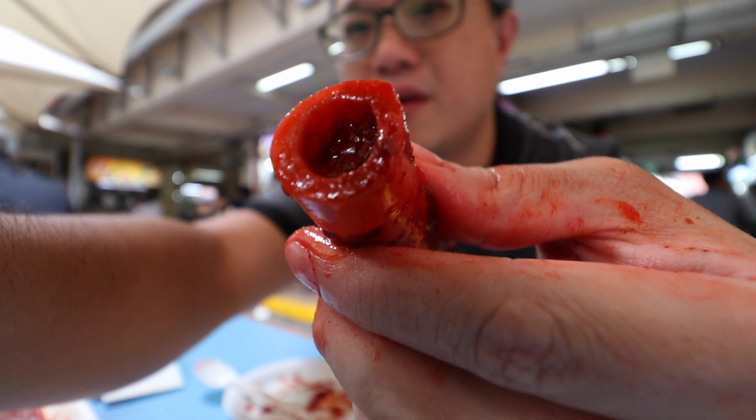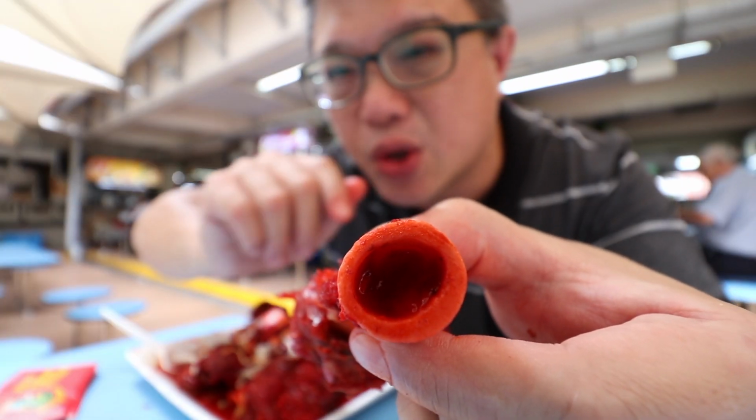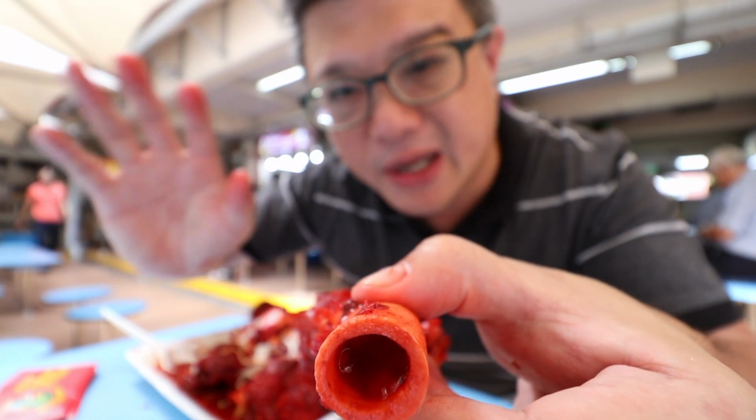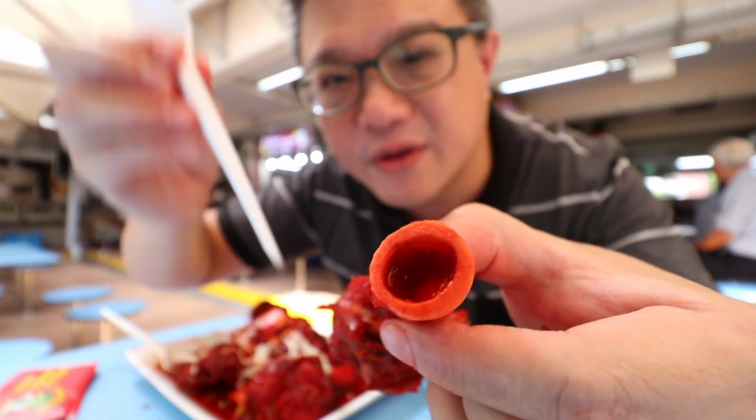Now there are 3 ways of actually getting it out. One is to use a straw. You poke it in and then you suck it out. The other one is to actually pound it, and there's a 3rd way, which is actually to use the back of a plastic spoon and then you sort of scrape it out.